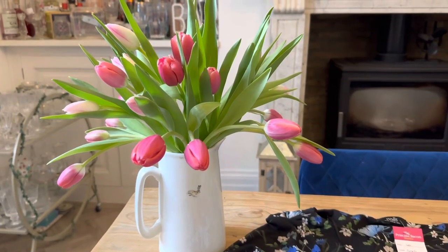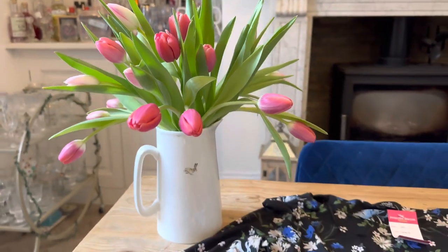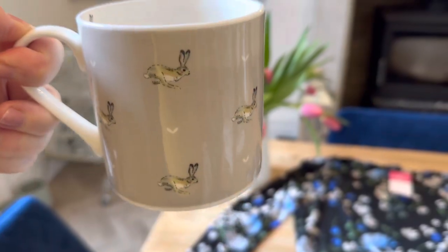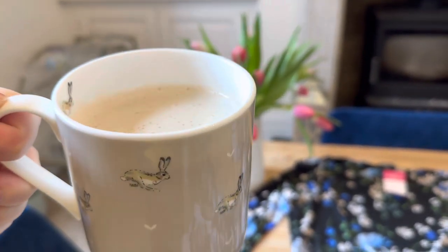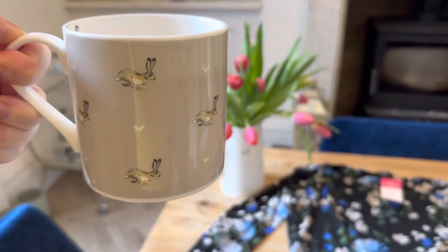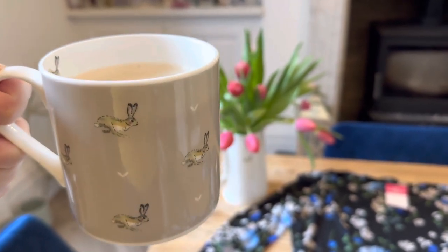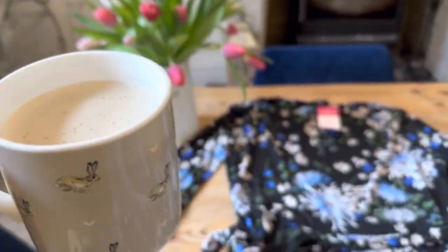I've just put the tulips in a vase. I put them all in together. So I think after they've had a good old drink, they'll perk up a bit. And I've just made a coffee in this cute little mug. It's a Sophie Allport mug. I love the colour. I think it's taupe with little pears on it. It's gorgeous. So another mug of the day. That was a Lidl coffee.